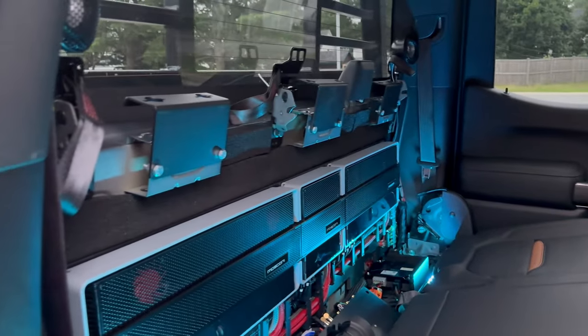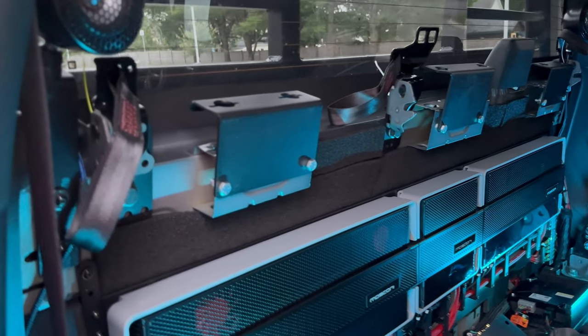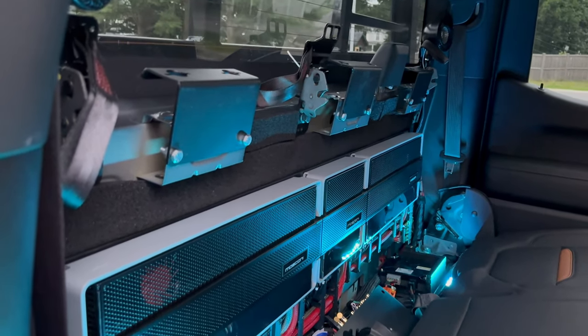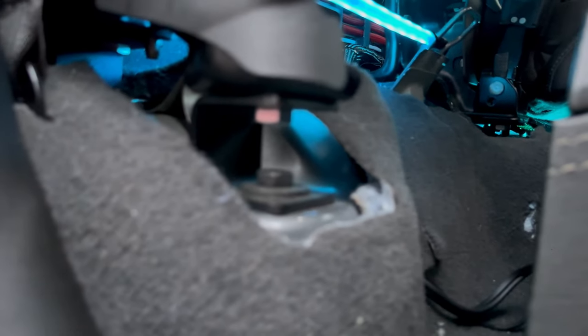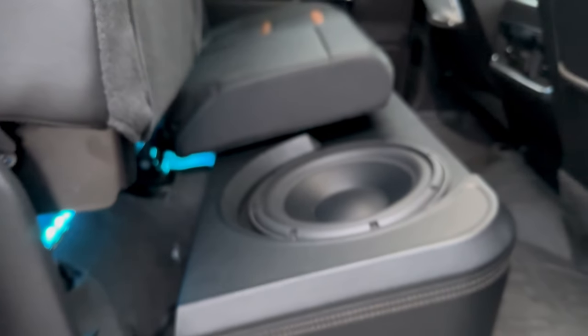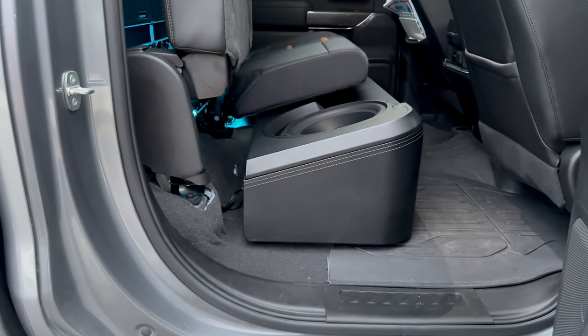Moving on to rear subs. One thing that's been floating around here that you see is an offset for my headrest, which is proportional to the seat lift brackets that raise the back seat by 2 inches. What that does is allows me to use full-size subwoofers, meaning a non-shallow classified sub.